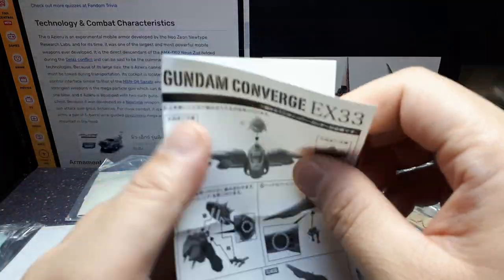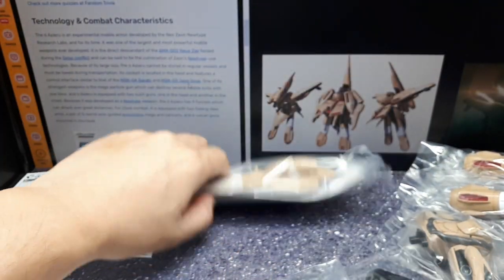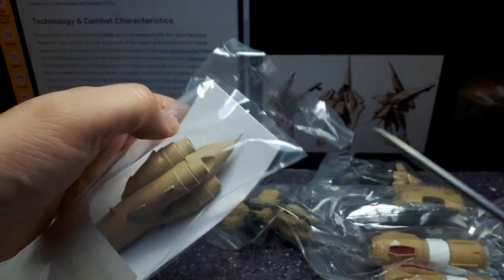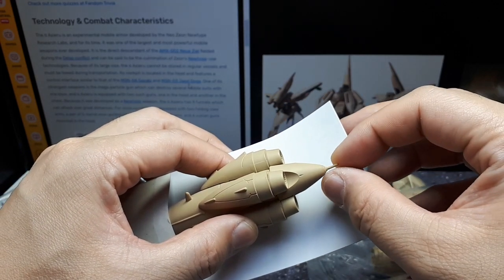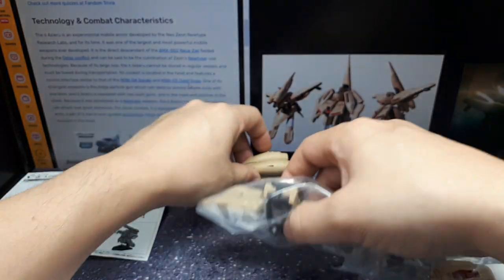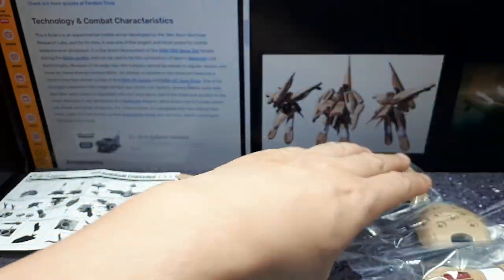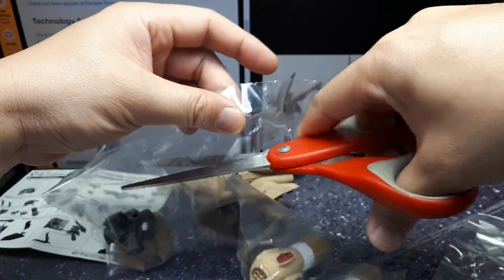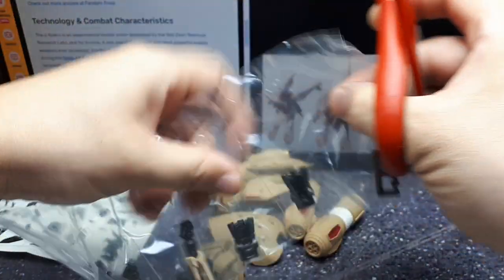Let's go back to this toy here. So EX33 comes with some instructions, which I shall keep handy. We seem to have 4, maybe 5 bags or so. And the cardboard is there to protect all the tips from getting broken off. You see here, this little tip. Even though this is PVC, I think that could snap off. Looks like this is going to be a pretty sizable Converge figure here.